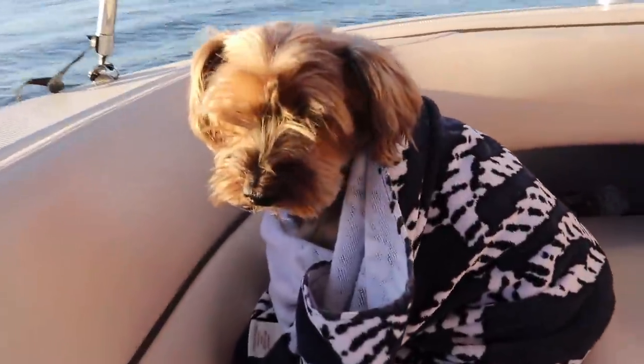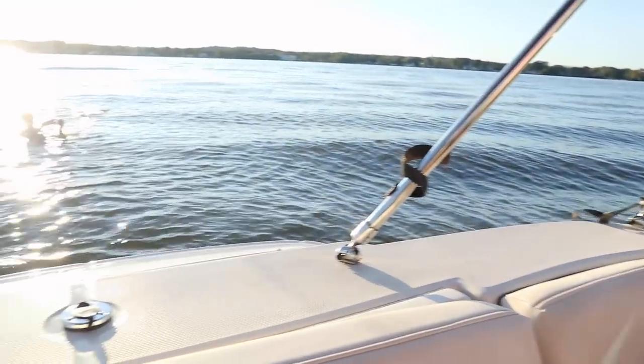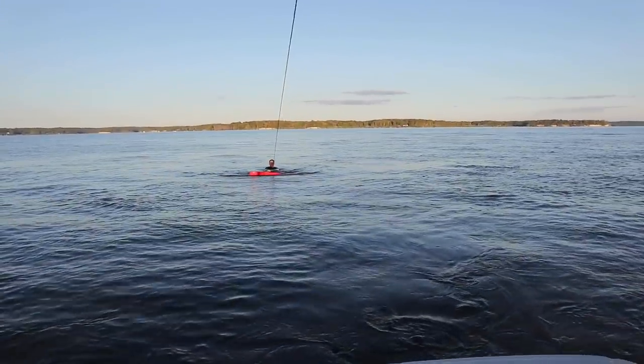Otter's freezing, but he's ready to watch Carter fly one more time, aren't you, baby? Oh yeah, he's looking at Carter. You ready, Carter? I'm ready, let's do it. Here we go in 3, 2, 1, go!